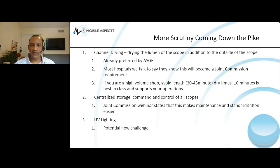So more scrutiny coming down the pike. Some of the things that we're seeing, we work with a lot of luminary hospitals, big, gigantic academic hospitals. They're all saying, we've got to do channel drying the lumen of the scope in addition to the outside of the scope. It's already preferred by ASGE, the Society for Gastroenterology.